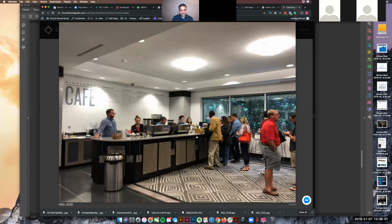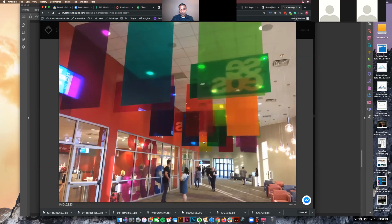Another lobby area. This is a cafe. So they're actually serving free coffee as well as paid specialty drinks. And so in our culture, coffee is a big deal. So if you can help people feel welcome by giving them a warm drink, if somebody comes to your house, that's kind of what you do. You offer them something to drink. So this is the idea. How do we help people feel welcomed?